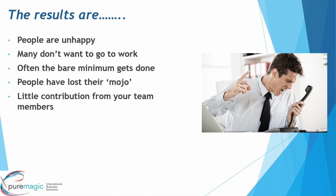There's little contribution from your team members. A classic example could be when you're running a team meeting and you ask questions, so what do you think? "Yeah, that sounds okay." Or, what would you like to say? "No, that's all right, sounds okay." So there's no kind of contribution. In other words, I think if you haven't got the contribution, you don't have the engagement.